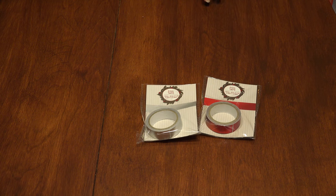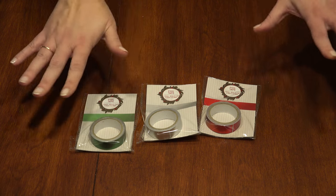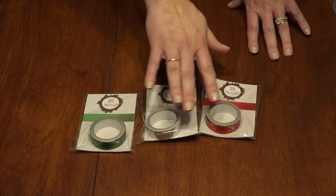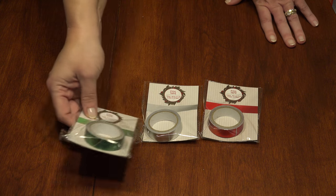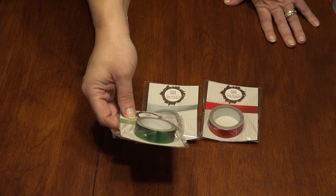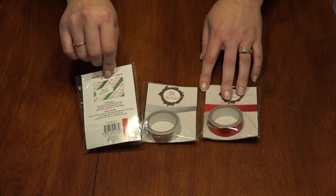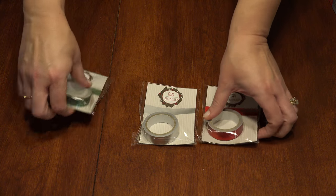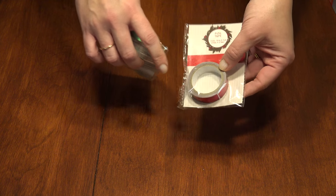And then I had to get foil tape, washi tape. I'm a really traditional Christmas color girl, so I got red and silver and green. Those are pretty foil. They also had glittery ones too. These were all $1. And a pretty decent amount too, so it's not bad.